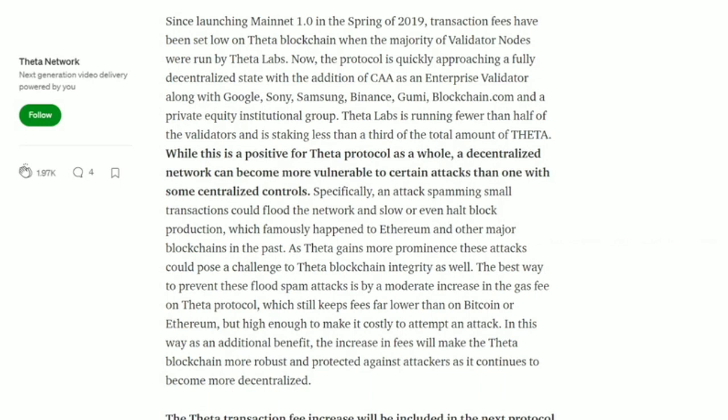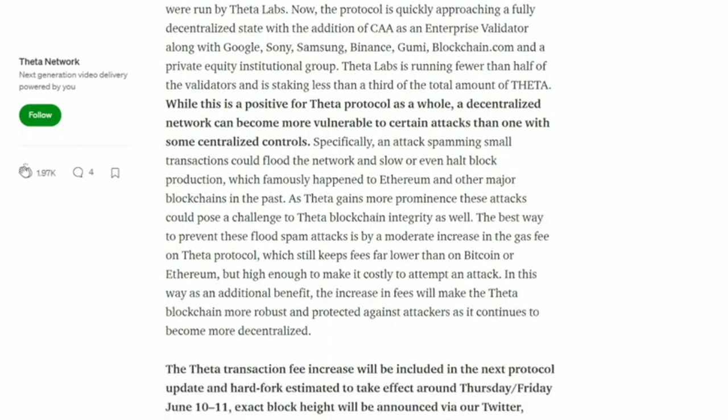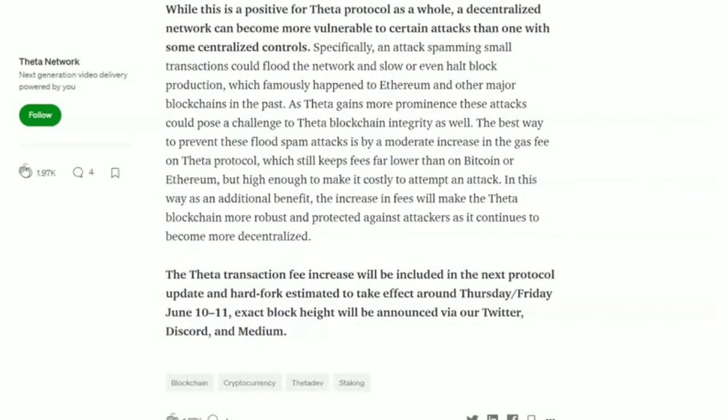But the companies that are in Theta's decentralized network, they have a job to do. Just going to put it like that. They have a job to do. And that is why I am so behind Theta. Okay? But we can expect this increase to take place Thursday and Friday, that being June 10th and the 11th.